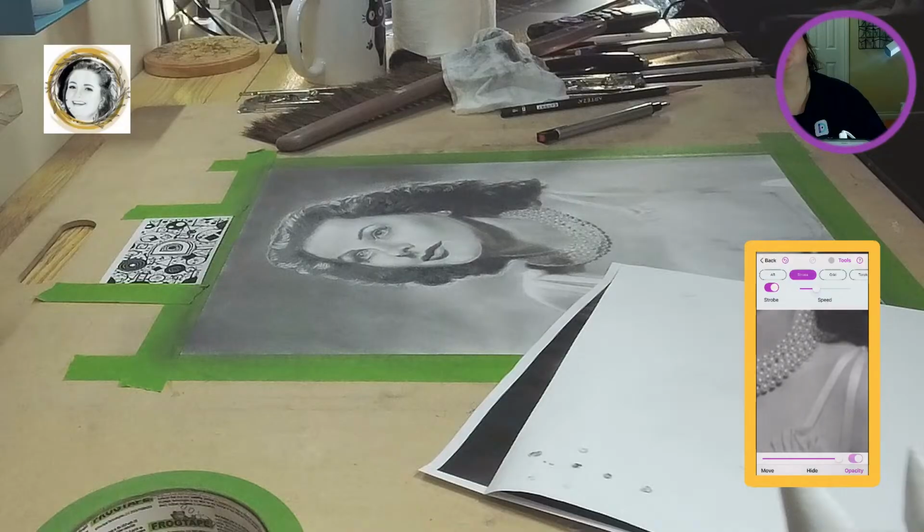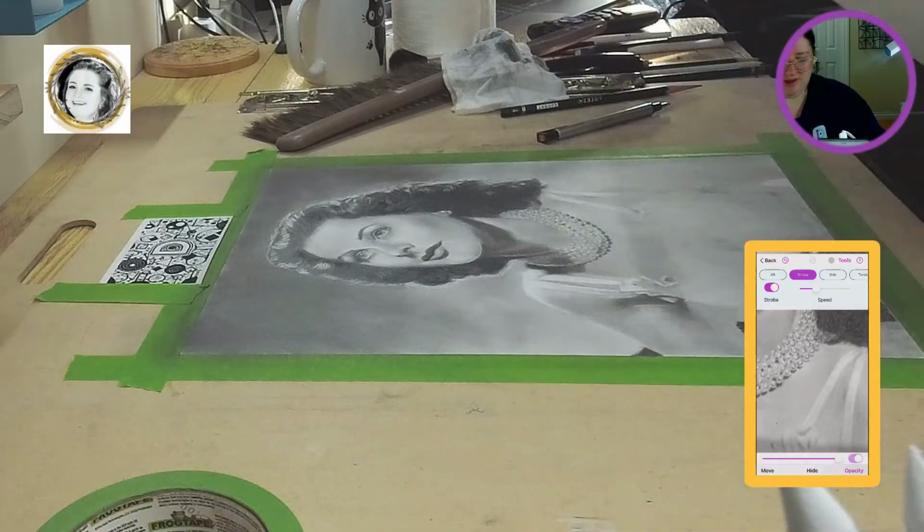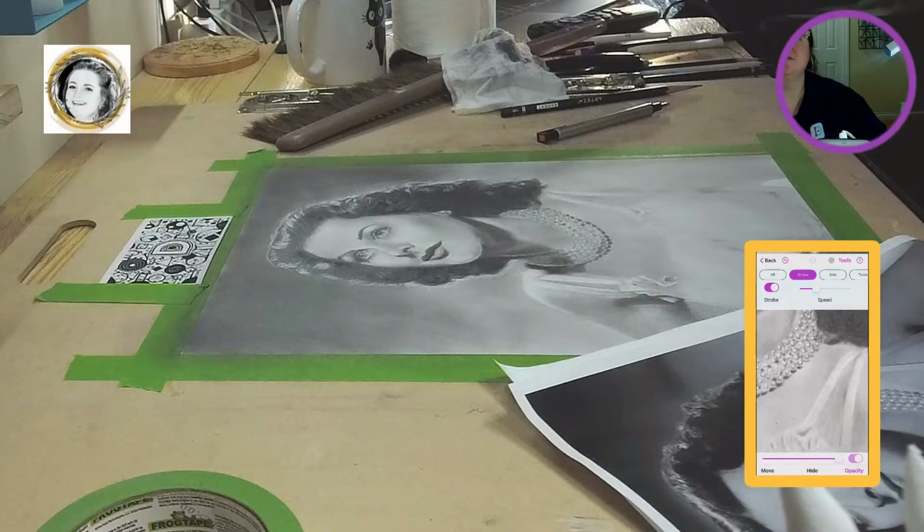Let's just take a quick look at some other things just to make sure they're right. We can look at the app to see if there's any changes we need to make, or you can look directly at the reference photo that we got printed off here.